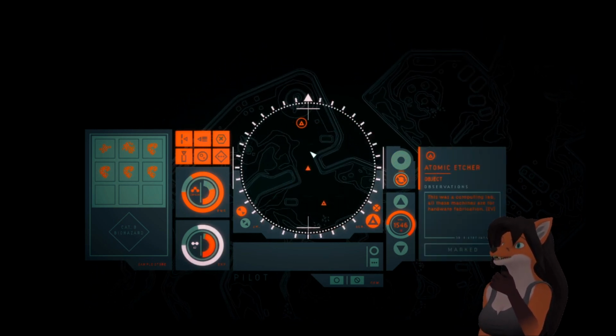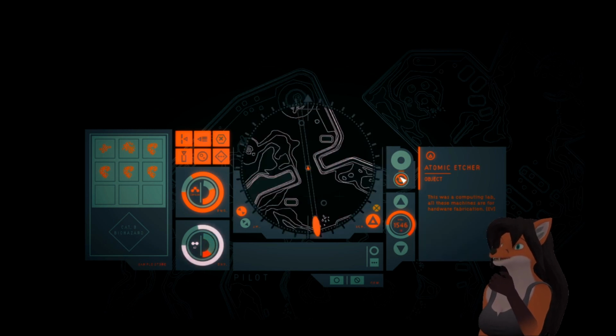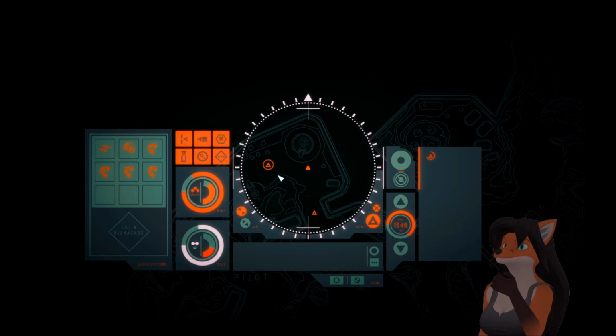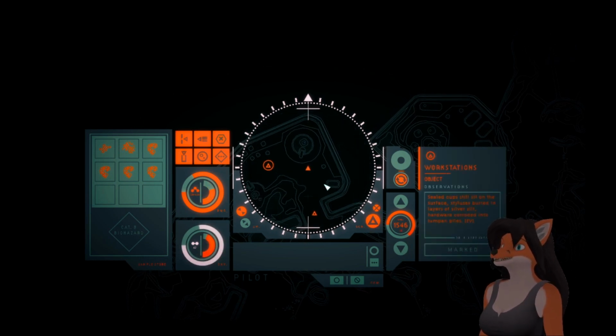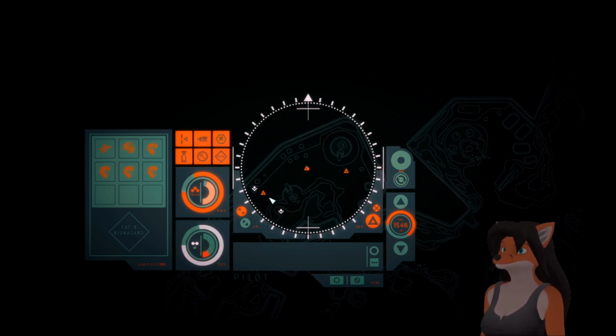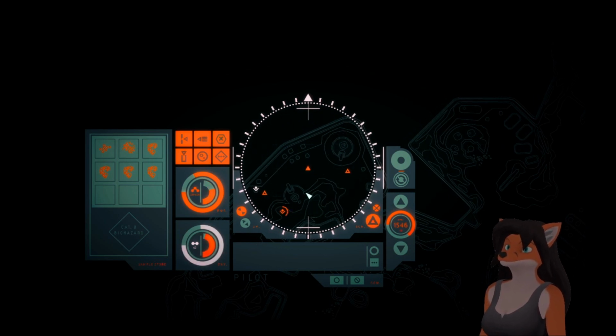This was a computing lab. All these machines are for hardware fabrication. Sealed cups still sit on the surface, styluses buried in layers of silver silt, hardware corroded into lumpen piles. More information.